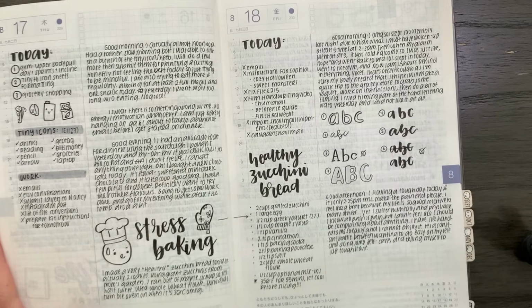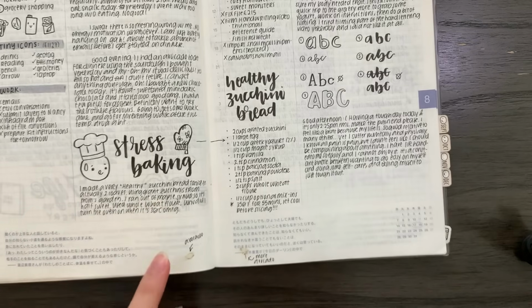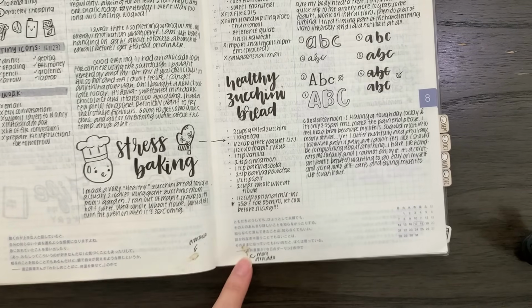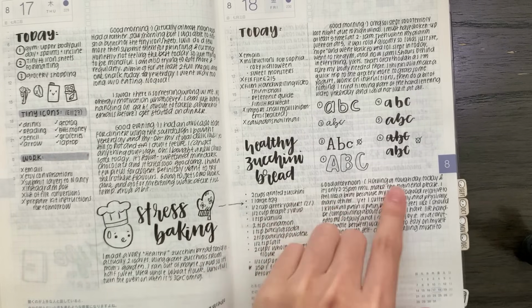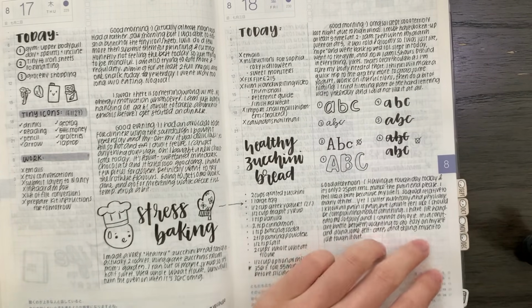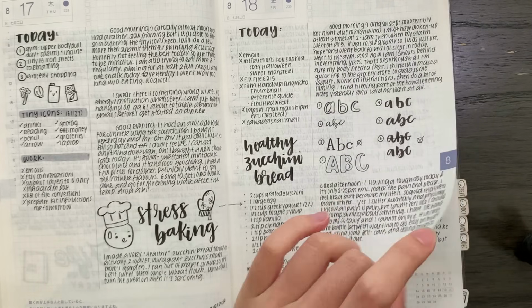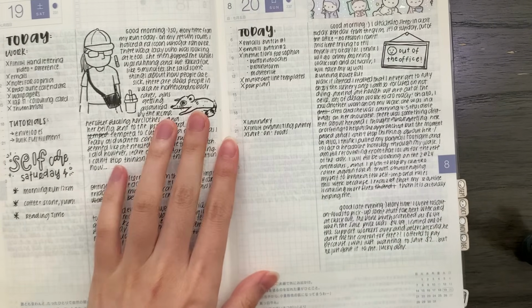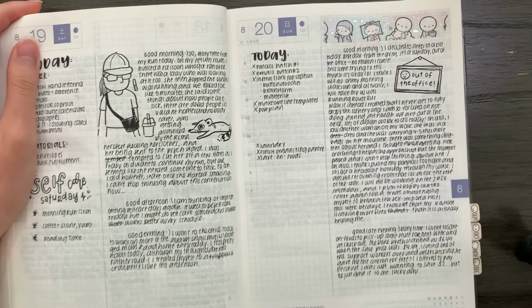Okay, Thursday, I did a little bit of grocery shopping, some stress baking, and then as you can see, I smudged avocado on the page. And here I was testing some fonts that I wanted to include in one of my recent hand lettering videos.